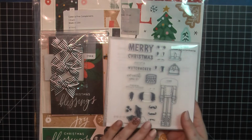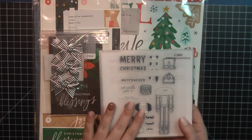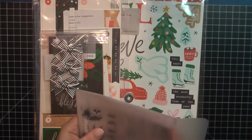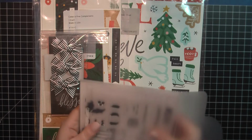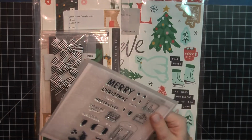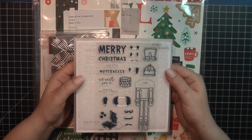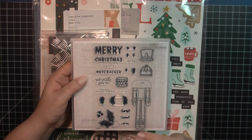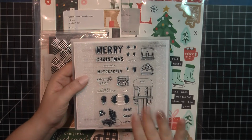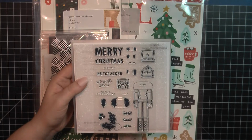There are several different stamp sets that go with this. I decided to go with this one. It is specifically made for card making. They have some for scrapbooking, but really honestly, I think they're all interchangeable. It just depends on what you want to make. So this will build a nutcracker, which I thought was really cute. I can't wait to stamp this and color it with my Copics. I might even pull out some watercolors and emboss it and see how I can make that work.